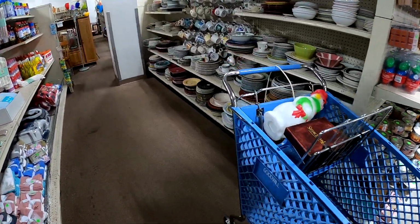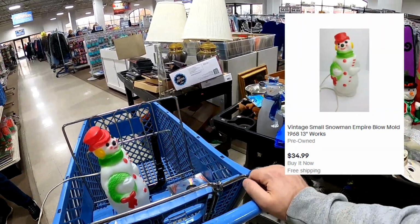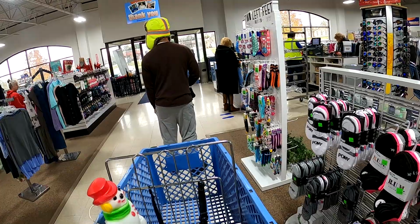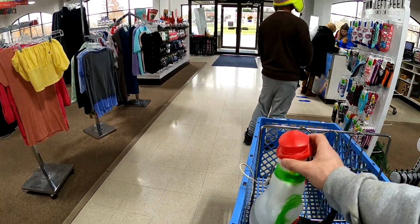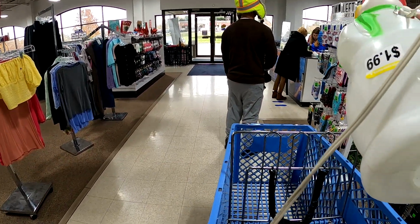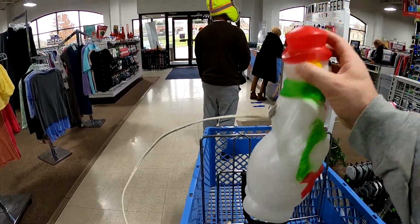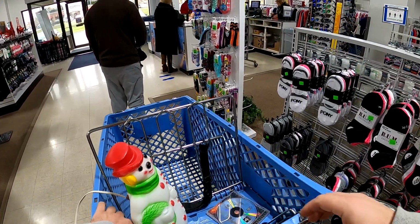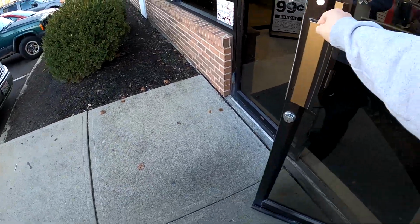However, the blow mold was totally cool to pick up, and that's actually what I ended up getting on this day at the Salvation, or excuse me, I almost said Salvation Army, the Goodwill. And what's really cool about that blow mold is it is from 1968, so by Empire.